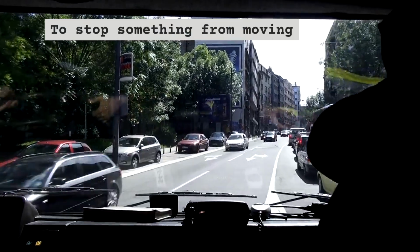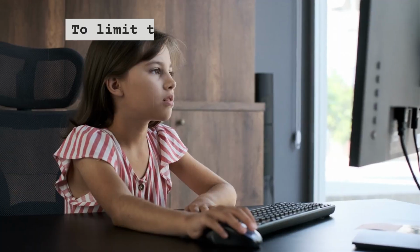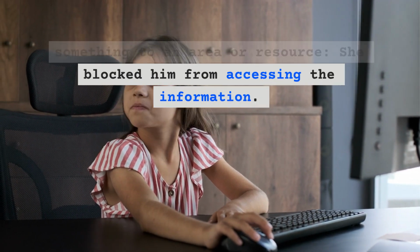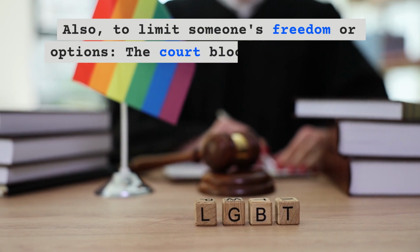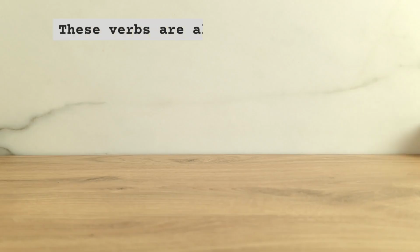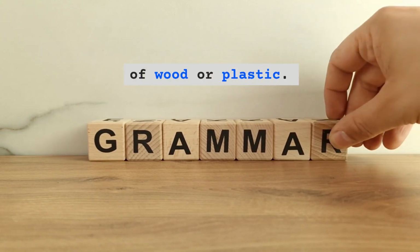To stop something from moving or going through something: the truck blocked the road. To limit the access of someone or something to an area or resource: she blocked him from accessing the information. Also, to limit someone's freedom or options: the court blocked his attempt to file a lawsuit. These verbs are all derived from the noun block, meaning a rectangular piece of wood or plastic.